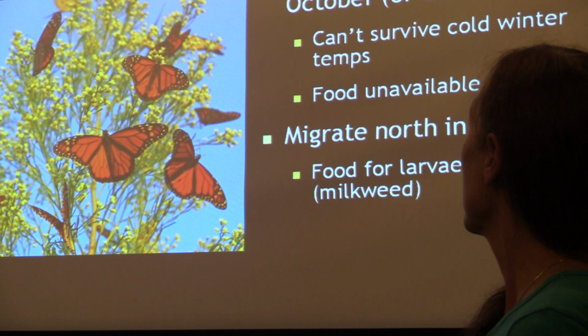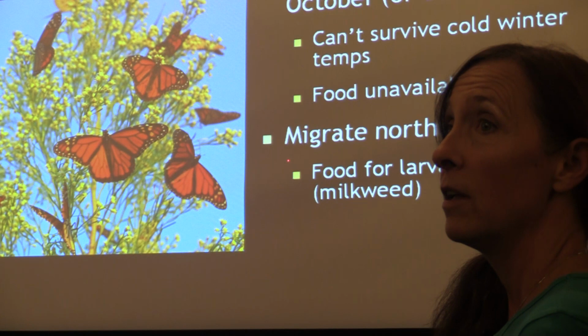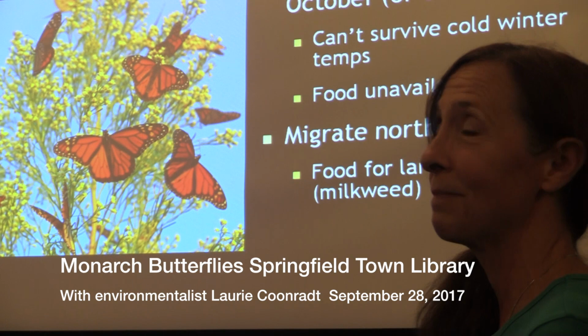And so they migrate south in the fall, and migrate back north in the spring, because they need to come back for birthing. They need to be in a place where there's going to be food for their larva, and the food for their larva is only milkweed.